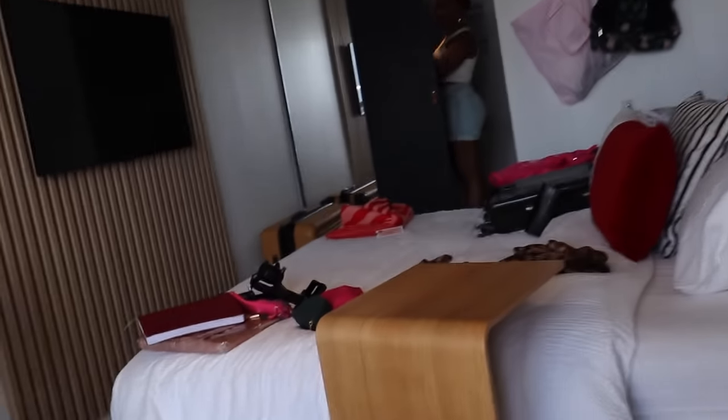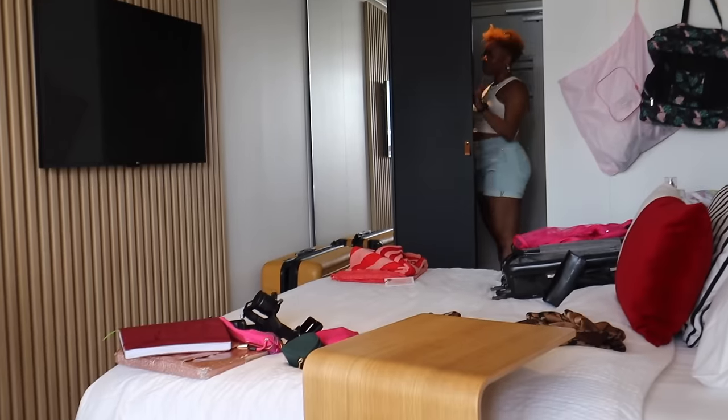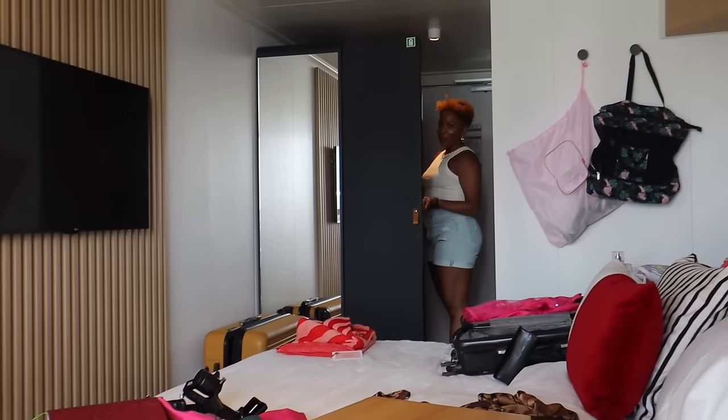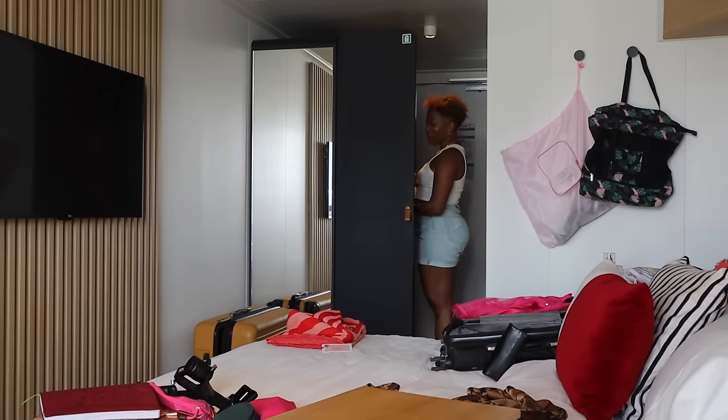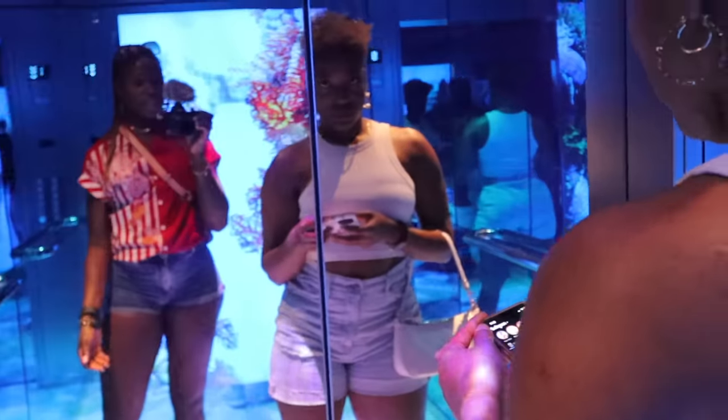Can they move? Let's hope not. Like, can they get them out the way? They're taking up so much space. I mean, Deja wants to know if we need the life jackets. We don't need them. I know how to swim. If anything happens. Oh gosh. Hey Deja, we're in an elevator.